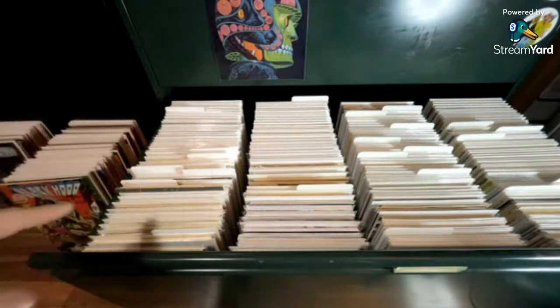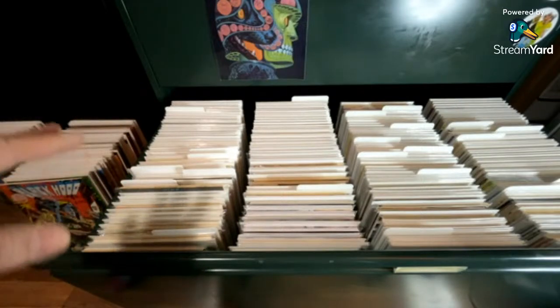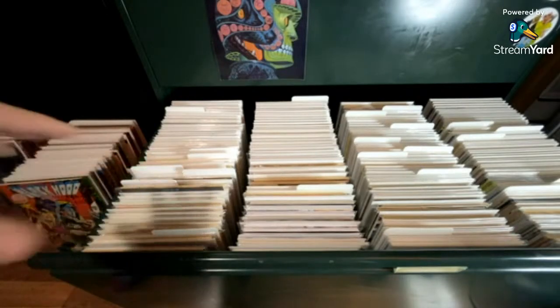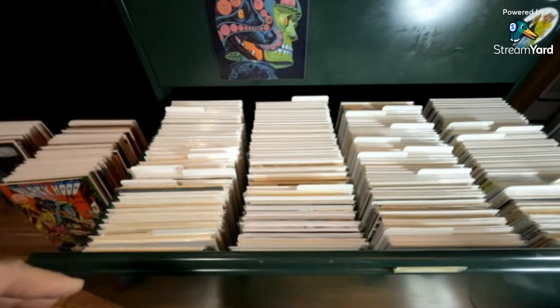But we start off over here. It's the remainder of some Fantagraphics stuff. And there's a Daniel Clowes, a Pete Bagge, and a Jim Woodring. And again, all of these dividers I need to make labels for to properly do it.